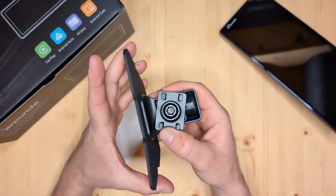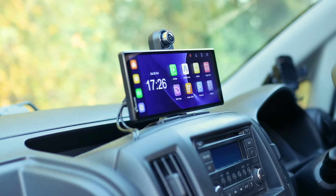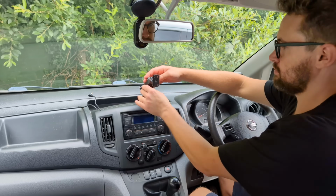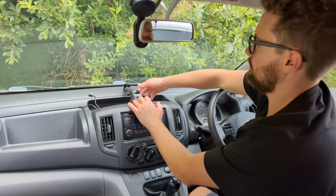However, the W903 sticky pad mount has been upgraded with a flexible base, making it perfect for vehicles with curved dashboards. The suction cup mount is the same as the W103 Pro's and provides the ability to attach it pretty much anywhere you want the screen to go.